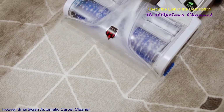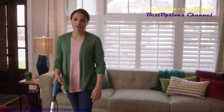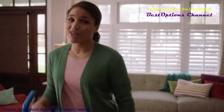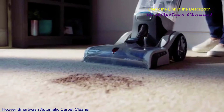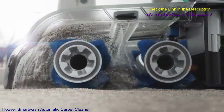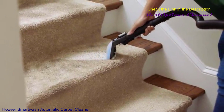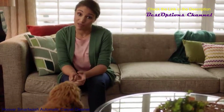See? Amazing results without using a heavy, dirty rinse. And since it has a dry-only mode to pick up any extra water, these carpets will be dry in no time. Seriously, I might even carpet wash more often. Ah yes, a good old mystery stain. You know what? It doesn't even matter because these Flex Force Power brushes really get deep into the carpet for a super effective clean. Oh, and those well-traveled spots? Got it. See that? It's almost like new. That's the power of SmartWash.